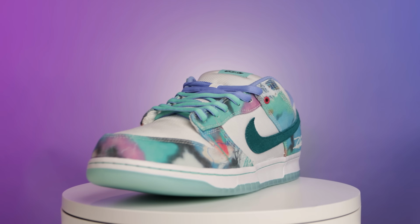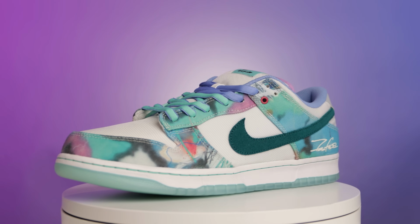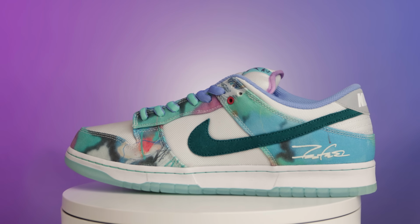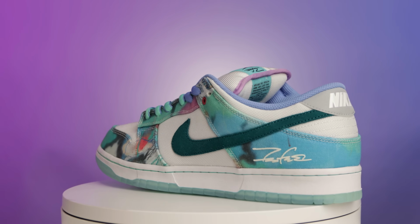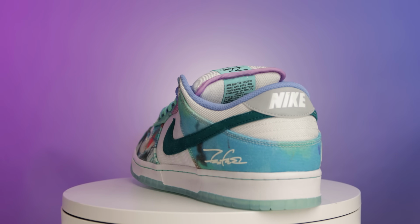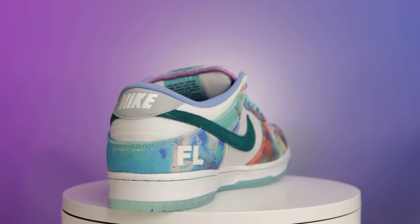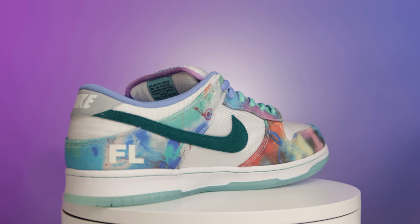Like, what? And the fact that these are not even crazy expensive. Again, what's like $400 or $500, something like that. Okay, that might be expensive to some people, but this is a piece of art. Literally a work of art, bro. And these are not gonna be $500 forever. I don't see that happening.